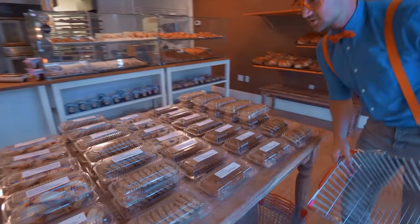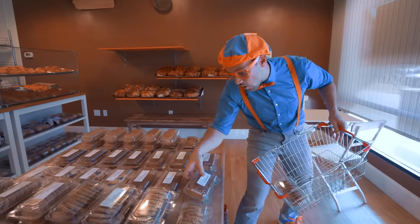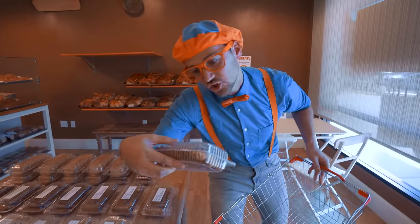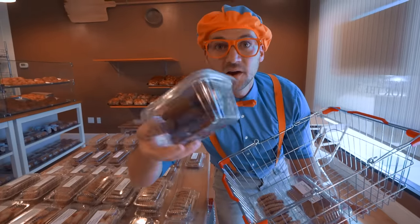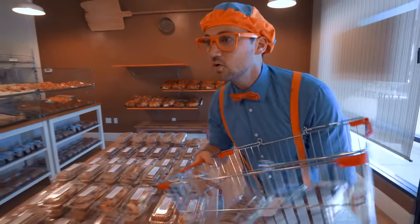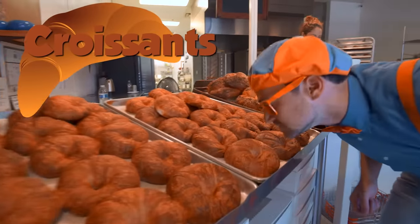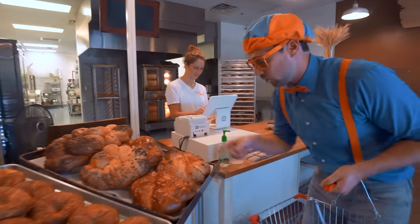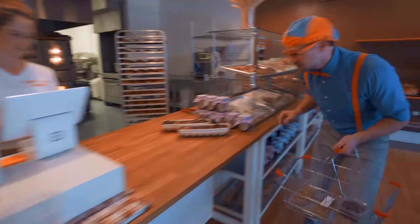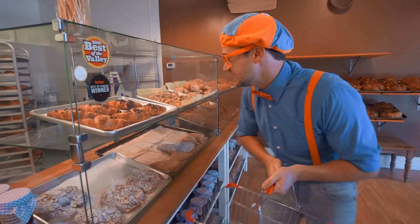Whoa, it looks so good! Whoa, these look pretty good. Oh, yum! Gingerbread cookies. Whoa, this all looks so good! Ooh, and croissants right here. They smell so tasty. Whoa, check this out. Strawberry marmalade. Wow, that is really fresh and really tasty.